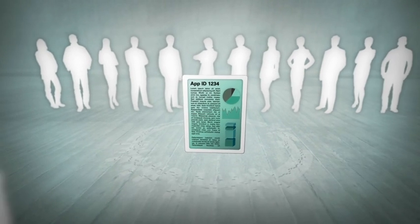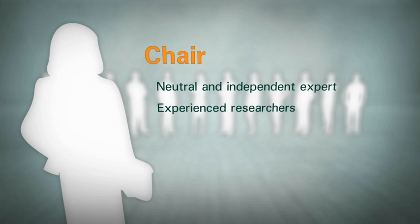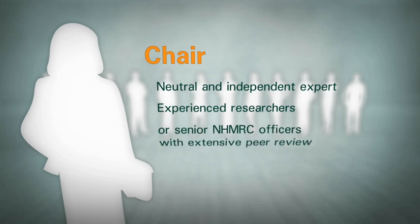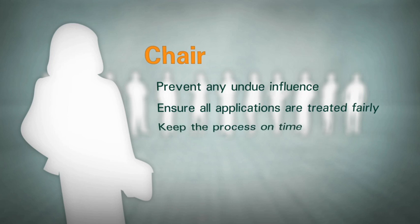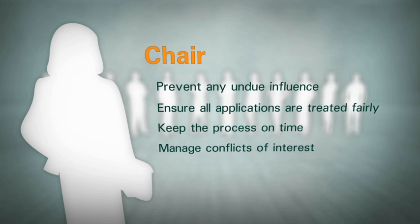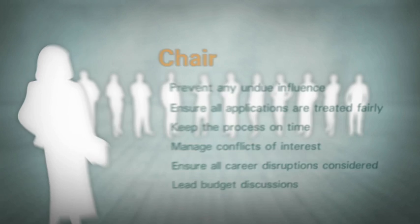Each grant review panel will be led by a neutral and independent chair on behalf of the NHMRC. Chairs are experienced researchers or senior NHMRC officers with extensive peer review experience. They'll ensure no panellist exerts undue influence, that all applications are treated fairly, and they'll keep the process on time. Chairs will also manage any conflicts of interest. They'll ensure all career disruptions are considered, and they'll lead budget discussions.